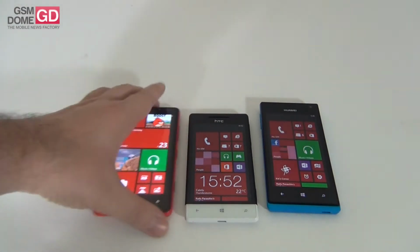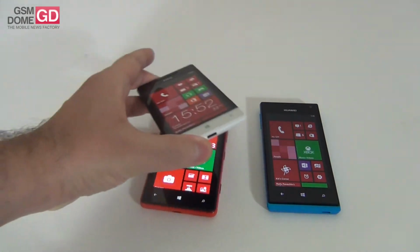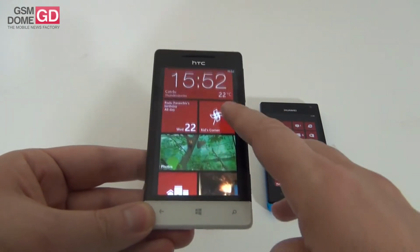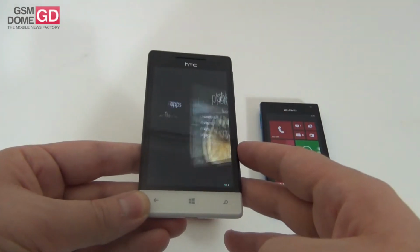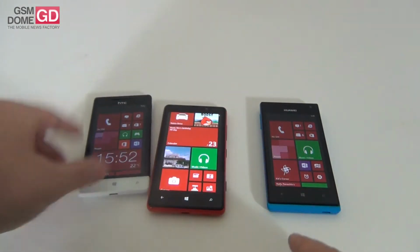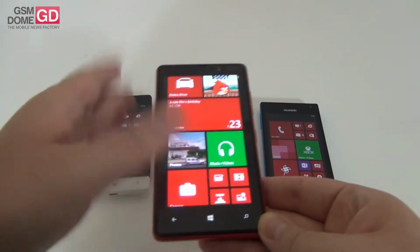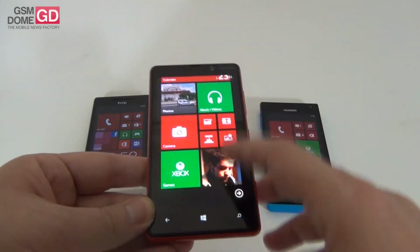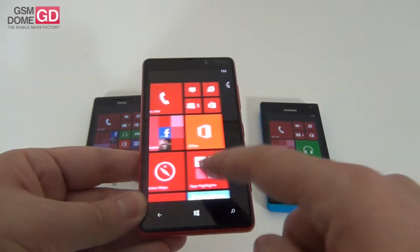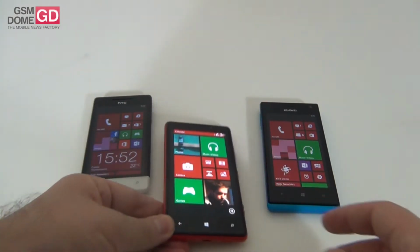And now a very important part of this comparison is the battery life. So let's start with HTC this time. HTC brings a battery with a capacity of 1700 mAh that provides about 1 day of normal use. The Lumia brings a lithium-ion 1650 mAh battery with a disappointing 8 to 10 hours of use, so it's below the HTC.